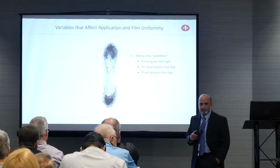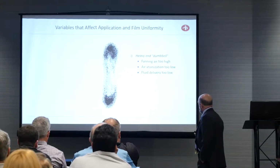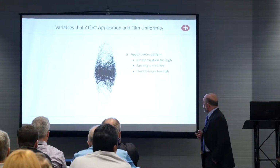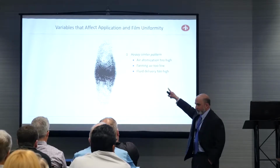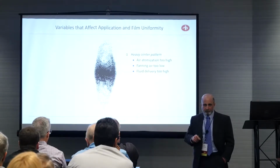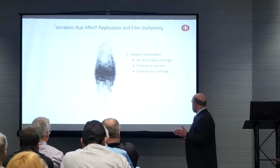Get it wrong, and your application looks like that, right? Way too much fanning, your air atomizing is too low, and you're not applying enough fluid. Get it wrong again, and you've got too much air. You see you've got dry tips, top and bottom, and your fanning air is not focused properly. So you're just applying in the middle. Yeah? Little nuances of setup make a big difference.